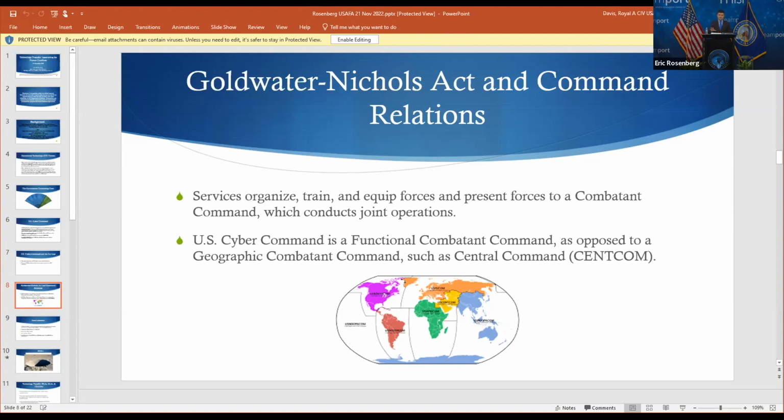So those are geographic ones. And you have functional combatant commands like Cybercom, which, although it's not governing a specific geographic space, the commander of US Cybercom is in charge of operations involving the cyber domain in general. And then you also have Space Command, right? Space Command is actually a geographic combatant command. It's everything 100 kilometers over the Earth. That falls within the Space Command's area of operations.